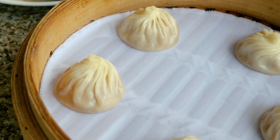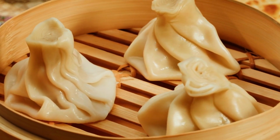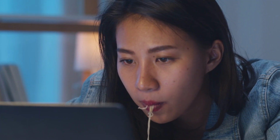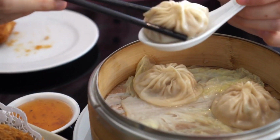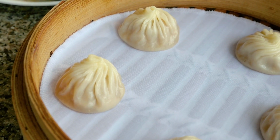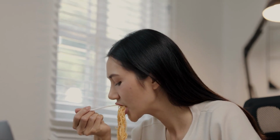Bamboo steamers. The traditional choice for even heat distribution. Look for stackable ones, 10-12-inch diameter, at Asian grocery stores or online. Pro tip. Line them with cabbage leaves or parchment to prevent sticking. Rolling pin. A small, thin wooden pin works best for rolling wrappers evenly. Skip the heavy Western ones, they're harder to control.